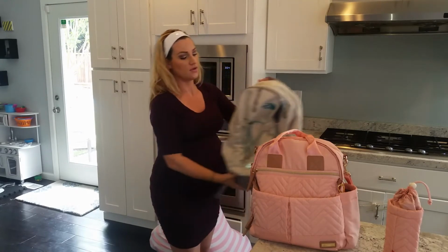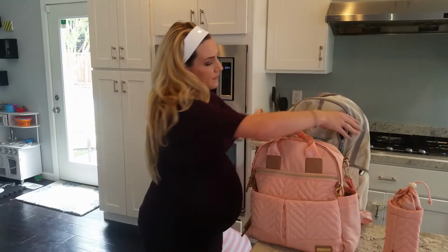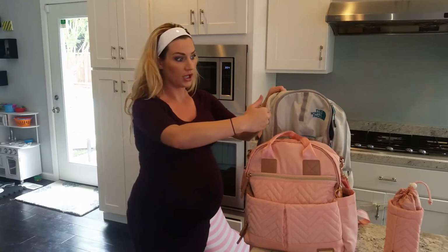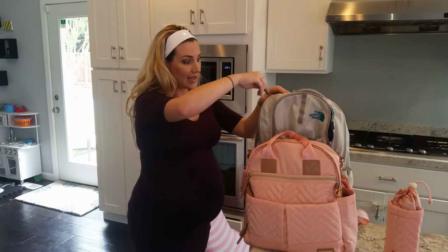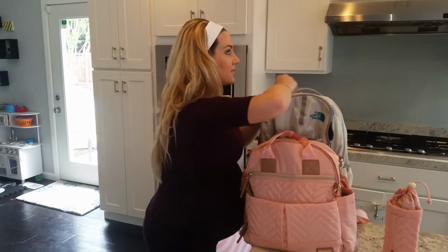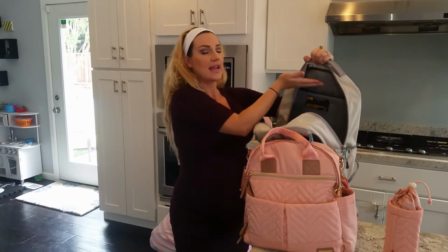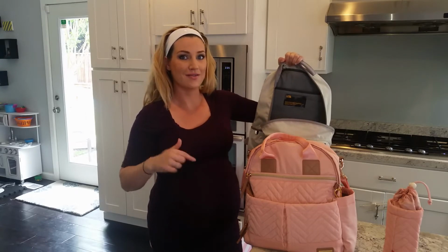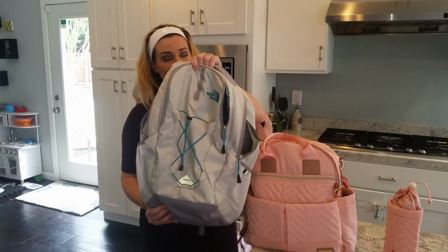But what I noticed, if you notice here, the shape, this backpack is taller and skinnier. So how you pack your stuff, you're gonna end up packing it sitting on top of itself. And so when you open it and you have to dig in, you have to take everything out. And I don't have a Jujube backpack to compare it to. That's another diaper bag backpack brand, but I feel like that brand's shape is really similar to this one.